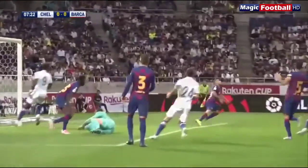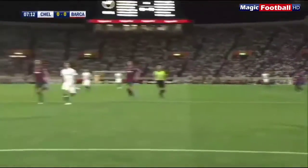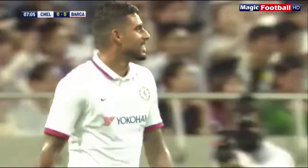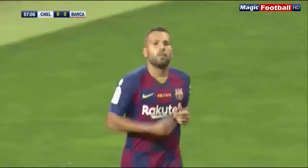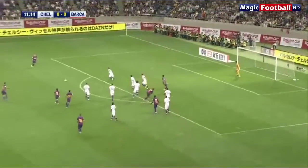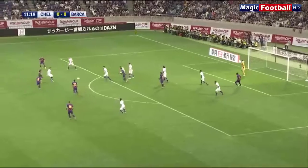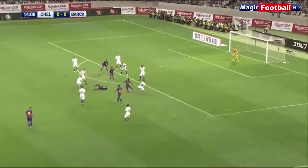Good ball in, that is by Emerson. Fires it across the 6-yard box. I think when we saw the ball come in before from the left-hand side, PK just cuts it out. This time, it goes the other side of PK, and Umtiti just... Sergio Roberto and Griezmann linking up. This is Jordi Alba. It's a good block from Azpilicueta off Jorginho.